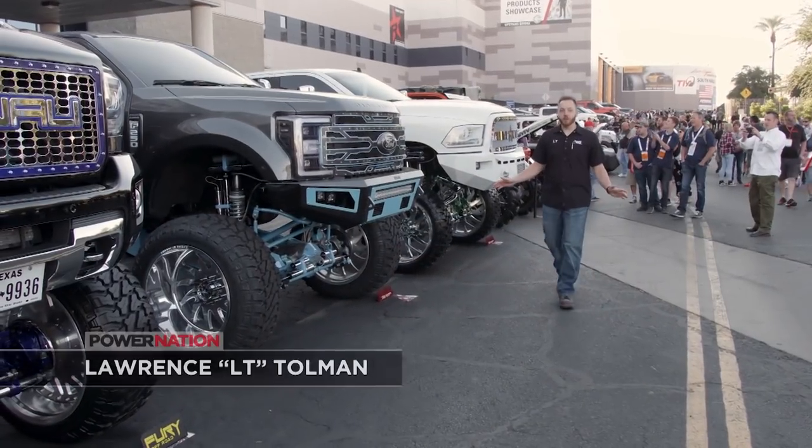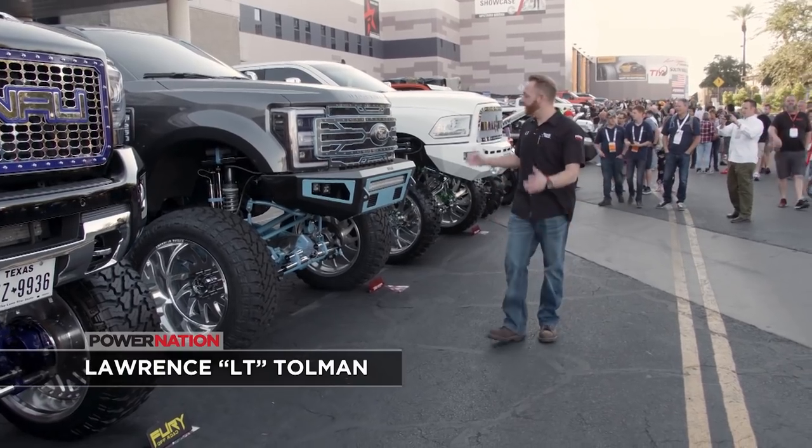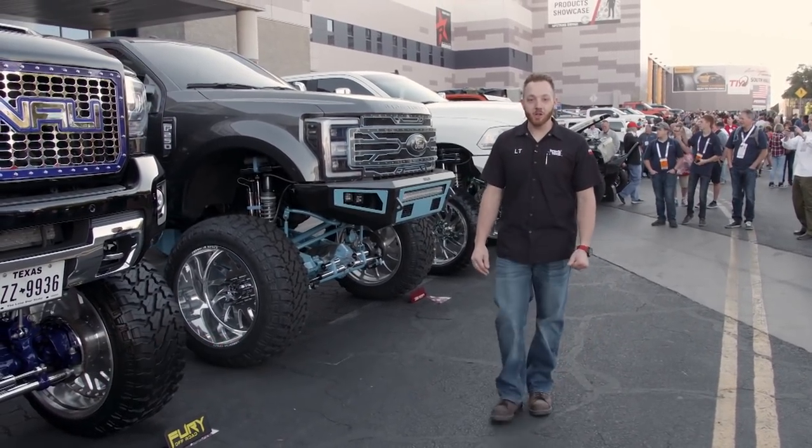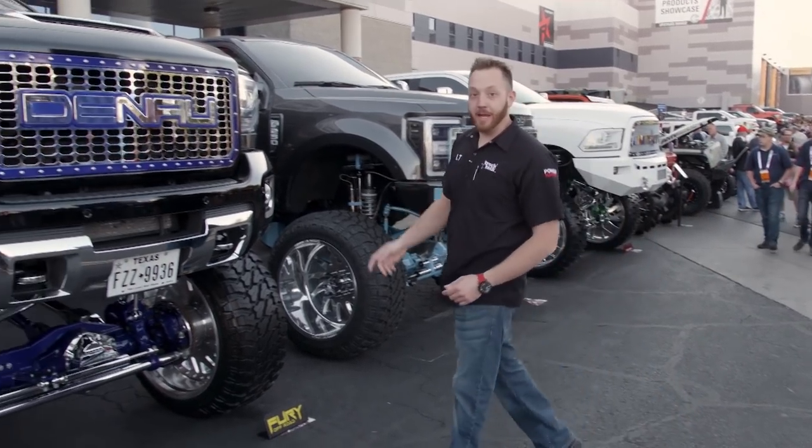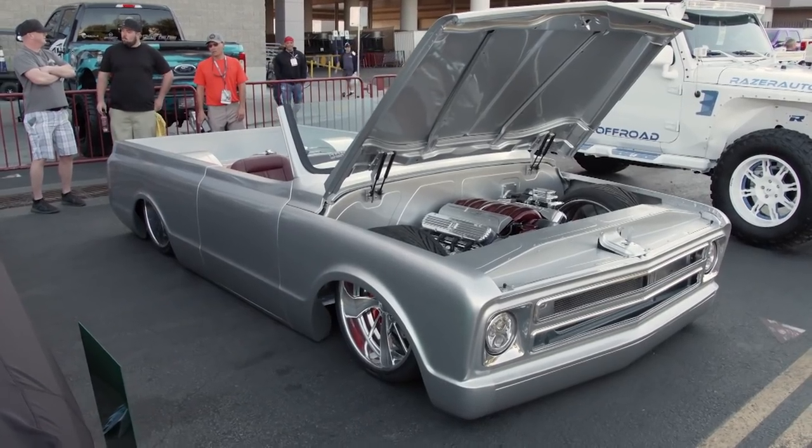Massive is certainly an understatement when it comes to describing the size of some of these lifted trucks. There's a strong showing from all the major brands. We've got Ram, Ford, and GM. And you can't forget about the lower trucks either. Today, I'm going to show you some of the most current trends from the world of pickup trucks.